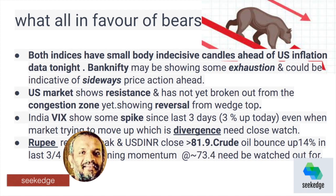And crude oil has bounced up 13-14% last week and is climbing towards the top of the wedge. 93.4 is a concern. It's a 14% spike that happened in just 2-3 days, and the momentum gain on the crude oil is a concern, right? Along with the weak rupee, if the crude is spiking back to the 90-100 levels, you may have trouble. Something to watch out for. Something in the favor of the bears for now.